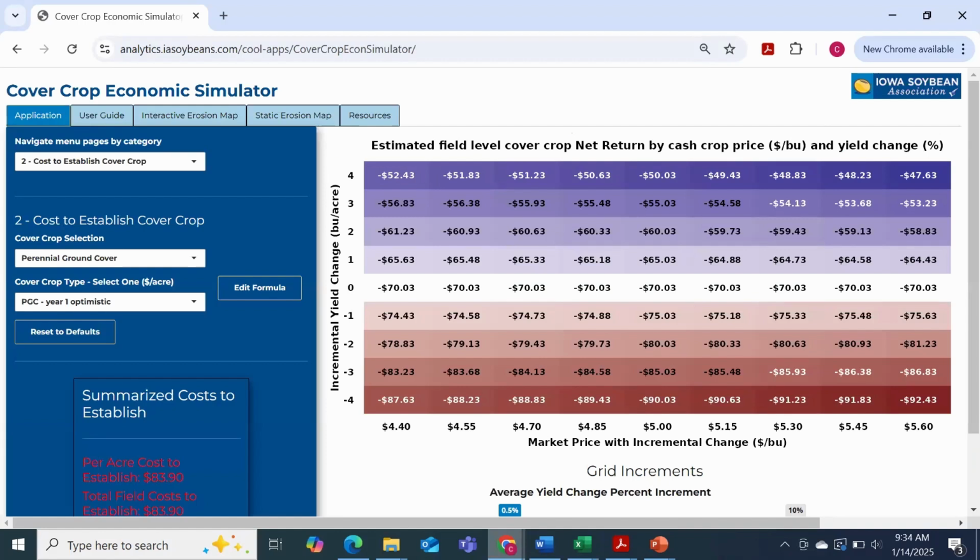And then also I really want to make sure to emphasize this great collaboration with Iowa Soybean Association, ISA, and credit to Suzanne Fay with her awesome team, who developed a cover crop economic simulator, and they included perennial ground cover as one of the cover crop options. So this is a really comprehensive tool for corn production that you can walk through. And I think she's on the call today. And so this has been a really great resource. It's updated also with the 2024 numbers that I shared.